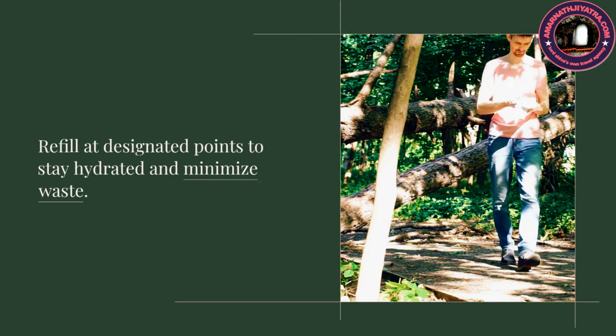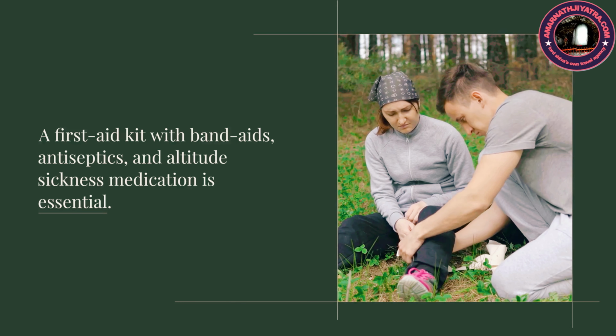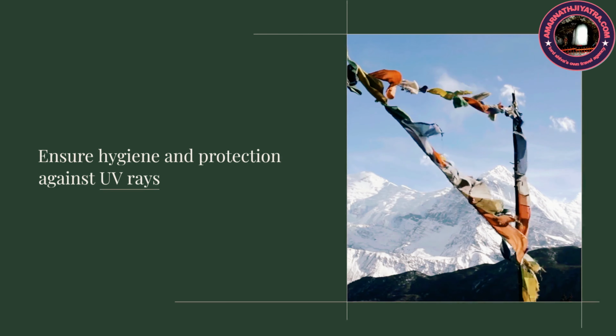Pack high-energy snacks like trail mix, energy bars, and dried fruit to maintain energy levels. A first aid kit with Band-Aids, antiseptics, and altitude sickness medication is essential. Include toiletries like biodegradable soap, a toothbrush, and sunscreen to ensure hygiene and protection against UV rays.